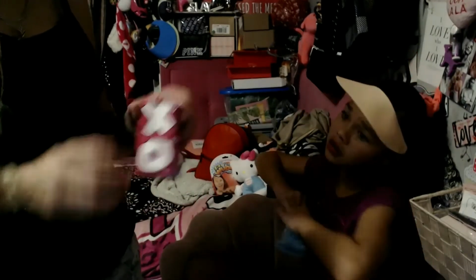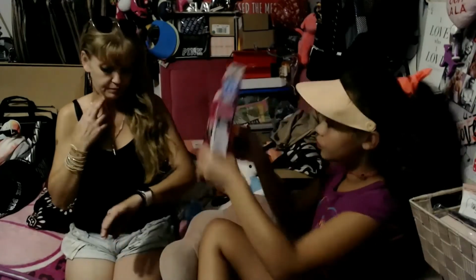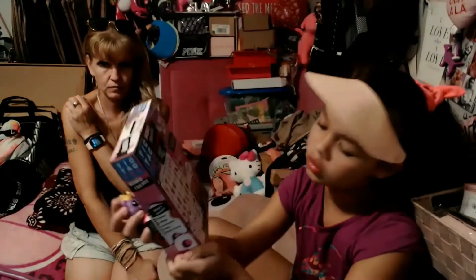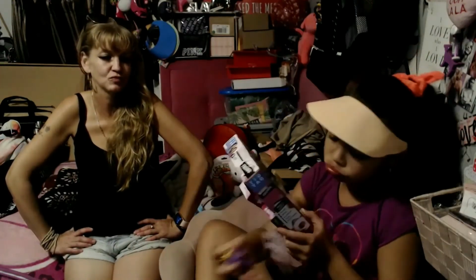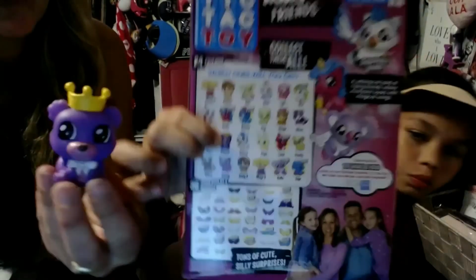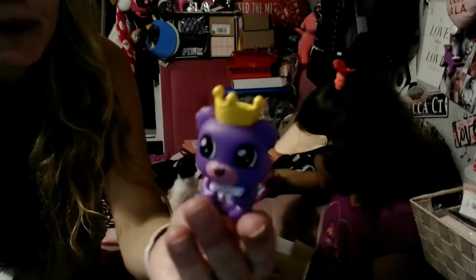Okay, so the first thing we have. Wait, I need the box. Where's the box? The back has all the characters and wings. Yeah, they have swappable wings. I just read that. And I got Pepper, the purple bear. A purple bear with a crown on. That's Peppa, Peppa the bear.